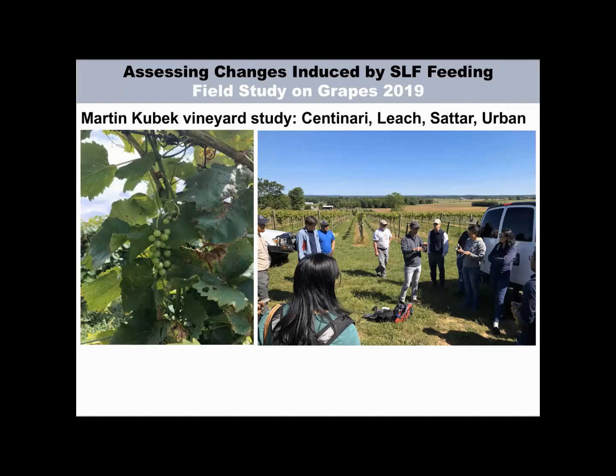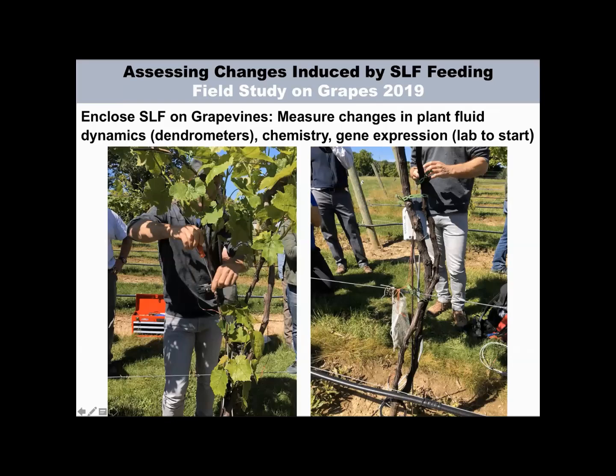And so what you're seeing in the picture on the right is, besides looking at plant chemistry changes, we also, that person in the center there is Roman Zweifel, and he's an expert from Sweden, and he's developed dendrometers that allow you to measure changes in xylem and phloem movement in plants. And so we had a workshop where we brought him and some other folks out, and this is him. You can't really tell, but he's showing us how to put these dendrometers on the grapevines. And that's it all set up.